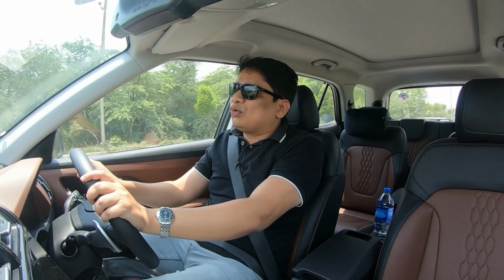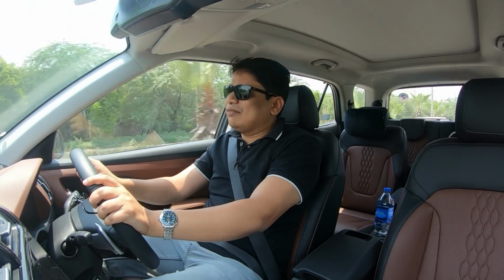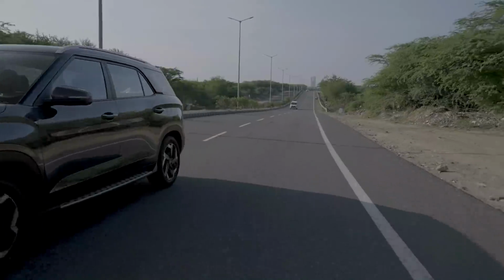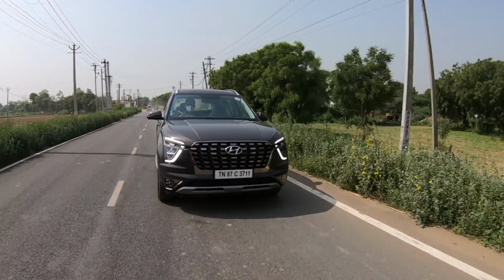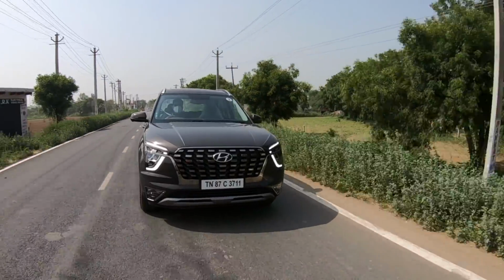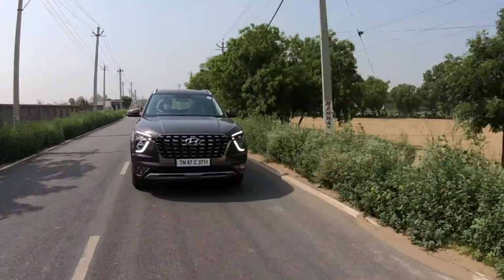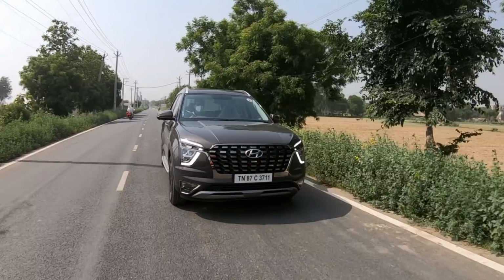Well, so what is my overall verdict of the car? What's my summary report for this car? I have to say that I have driven all the 6- and 7-seater cars available in India in this segment. And I think that the Alcazar is right on top of them all. It offers you great sophistication. It offers you very good build quality, it offers you very good materials, and it just feels like a very nice overall package. It just feels very well made, very well put together.